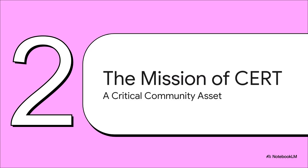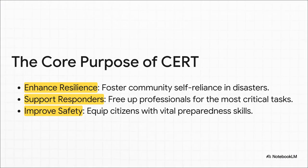All right, so that's the how. But what about the why? What's the real mission here? What makes this program so absolutely essential for a community? It all boils down to three main things.